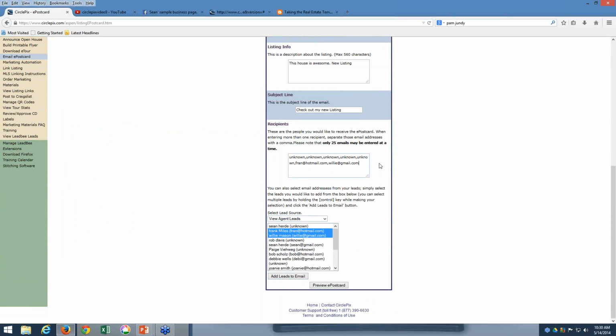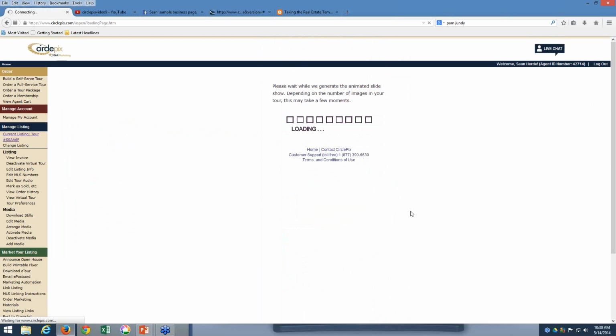You could even type leads in here. Just separate your leads by a comma. You can send this to 25 people at a time because we don't want to spam people. So send it to 25 people, then you can send it to 25 more. And then click Preview e-postcard. It'll show you what you've just created.